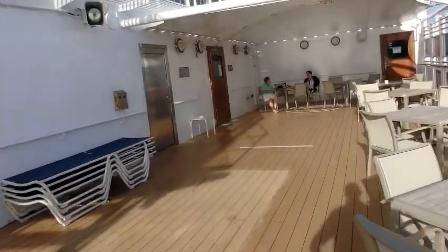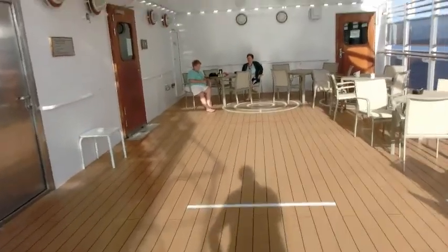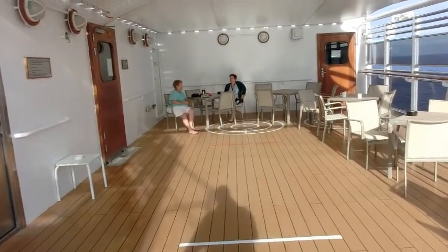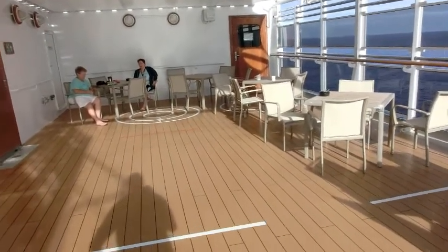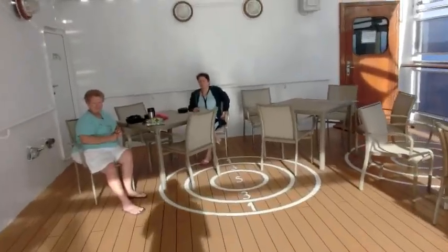There are various games spread around the ship. This one is for deck quoits. You stand behind the line here and you toss your quoits up to the target there. Two of them side by side, so you play that. And that's one of the many sports available.